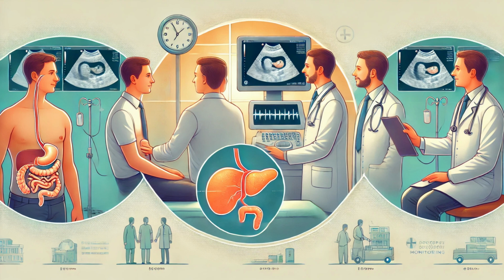Let's move on to the most important part, treatment options. The approach to treating gallbladder sludge depends on several factors, including the severity of symptoms and underlying causes. One common approach for asymptomatic patients is observation and monitoring. If you're not experiencing any symptoms, your doctor might suggest regular follow-ups with ultrasounds to keep an eye on the sludge.